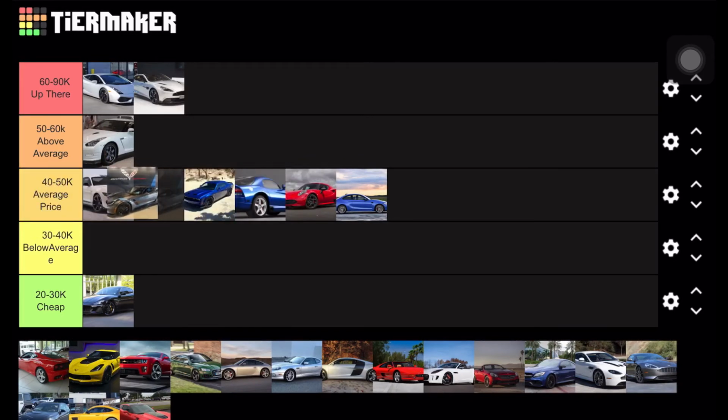Next we have one of my favorite sports cars, the Grand Sport. We're talking about 45K. I've seen that average online for these things.